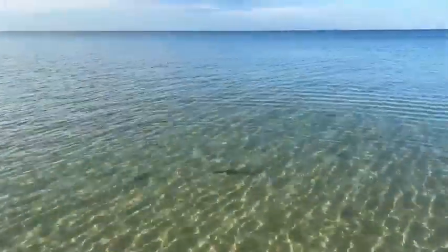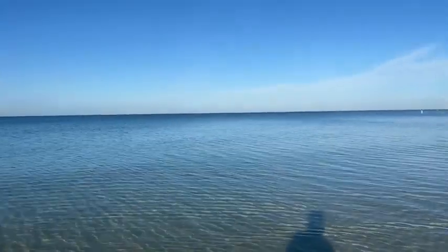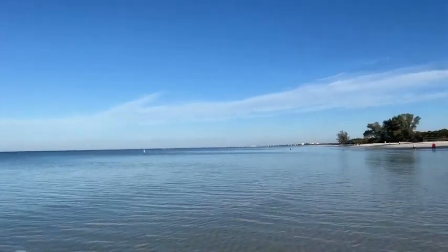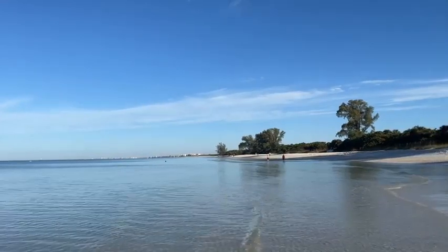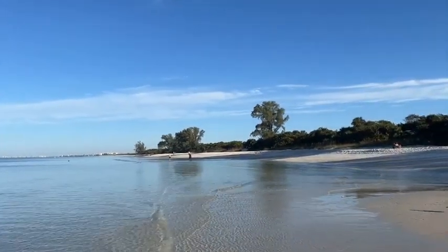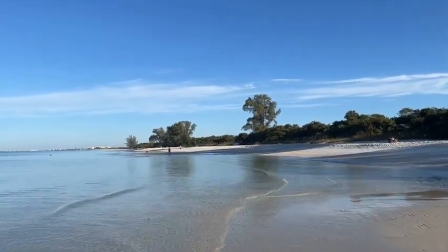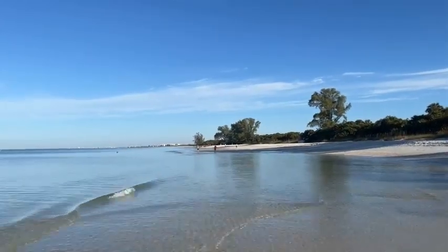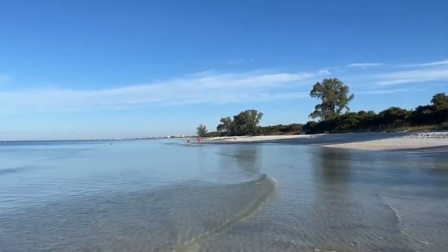Look at that water, just gorgeous. Can't get enough of it. Can't get enough of this beauty. That beautiful blue sky, those little thin white clouds. I love it when we get our little white clouds in here. A lot of people are just out here taking photos of the sea stars, just amazed at how many there are out here.